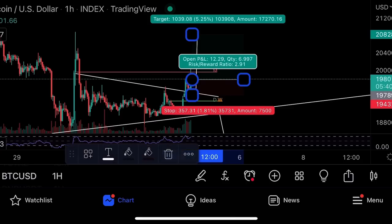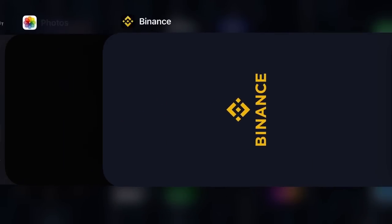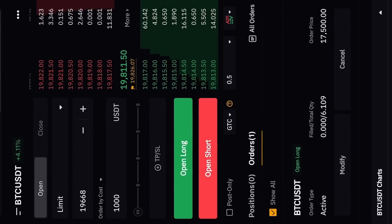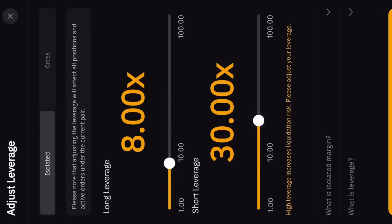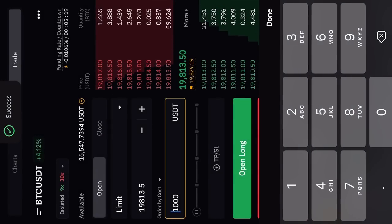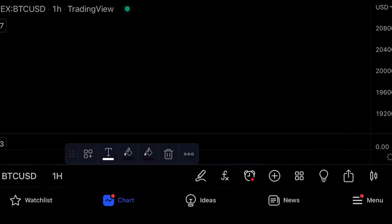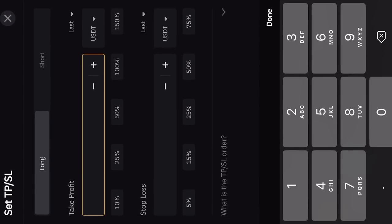I'm actually going to set this trade because it's a nice one, nice risk to reward. I'm going to open it at 19,800. I'm going to do a trade with around 10x leverage. So I'm going to open a 10x leverage trade, 9x leverage. I'm going to do a $1,000 trade at the current price, which will be around a $10,000 trade. And my take profit on my long will be 20,800, stop loss 19,400.